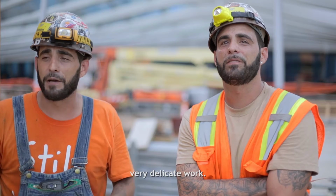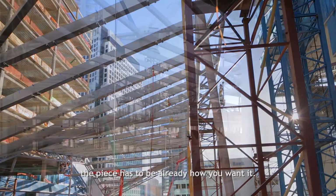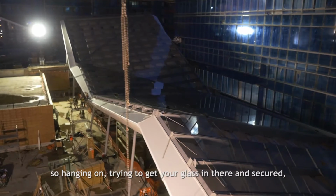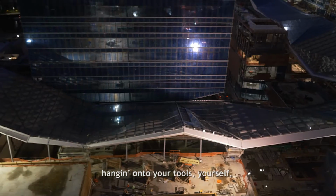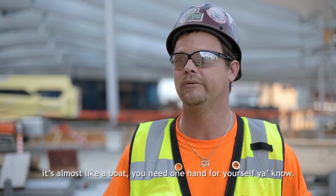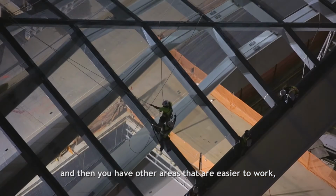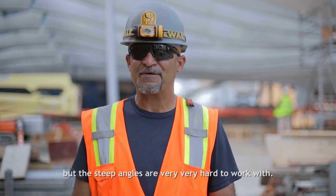Very delicate. Very delicate work. You have to finesse everything. Before you bring it up in the air, the piece has to be already how you want it. The leans are past 45, some of them it looks like. So hanging on, trying to get your glass in there and secure, hanging on to your tools yourself. It's almost like a boat, you need one hand for yourself. You got some steep angles that are very uncomfortable, and then you have other areas where it's easy to work, but yeah, the steep angles are very, very hard to work with.